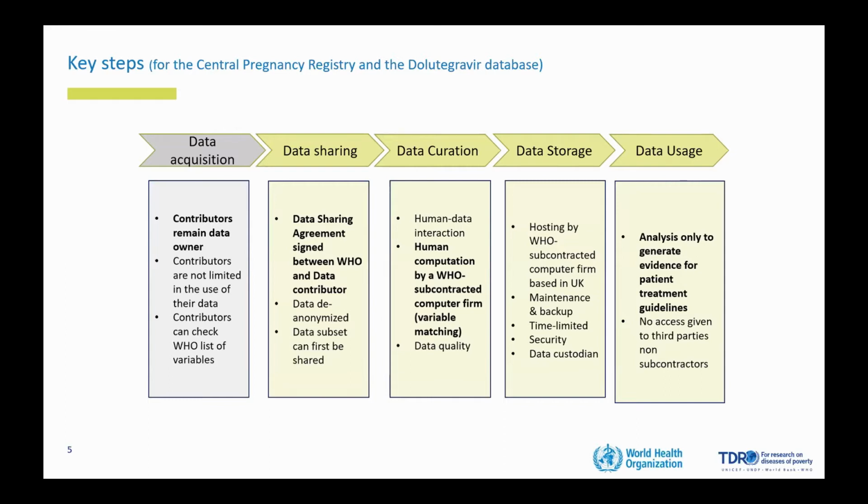For the data curation, we rely on a computing firm that is a subcontractor of WHO and that does the programming for variable matching and data quality control. The data is stored securely for a time-limited period that's mentioned in the data sharing agreement. As for the data usage, one important point is that the only objective of the analysis of the pooled data is to generate evidence for the treatment guidelines. Another point is that WHO does not provide access to the data to a third party for analysis that are not subcontractors.